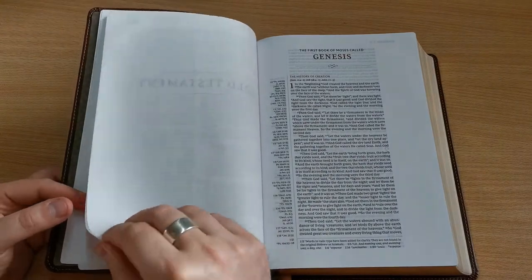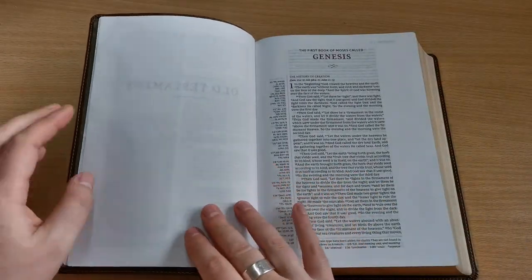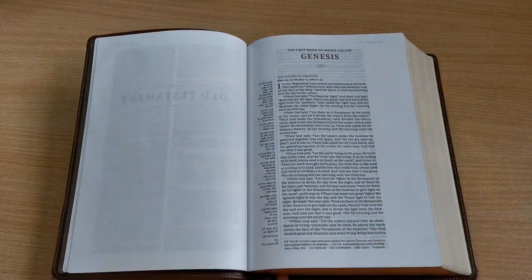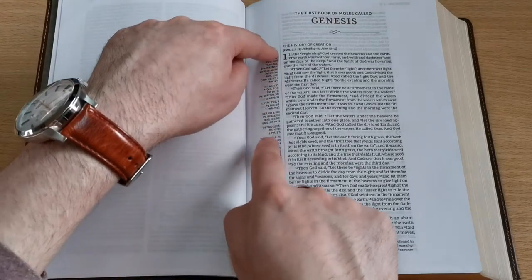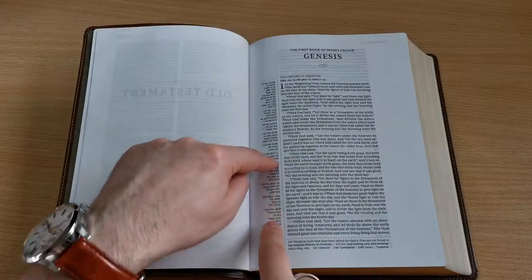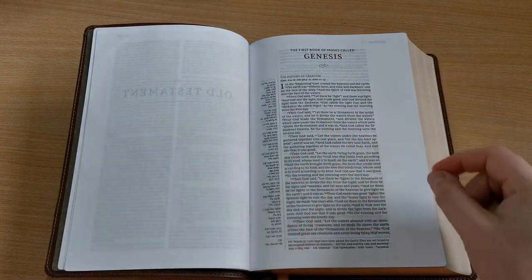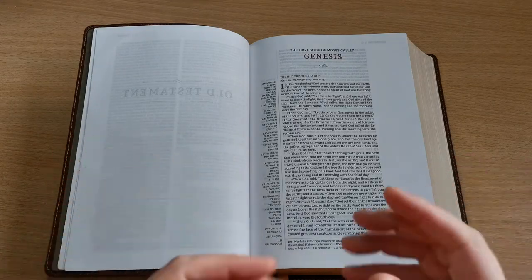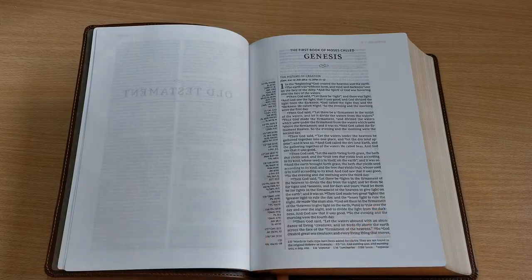And here we have the Old Testament page and Genesis. This is what I really love about this Bible. The fact that you got all the references right in the inner gutter, in the inner margin, away from the outer margin, which is where you're gonna be writing down. This is the smartest way of having a single column reference wide margin Bible.